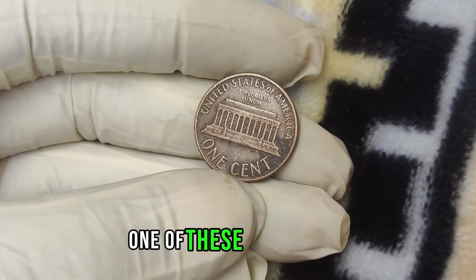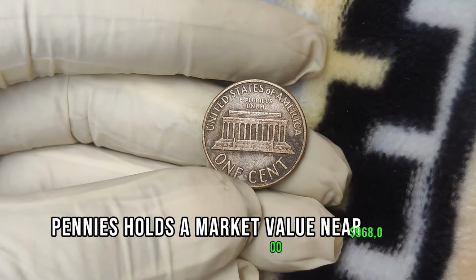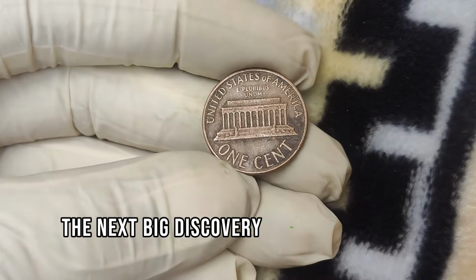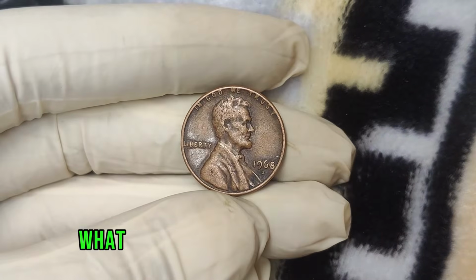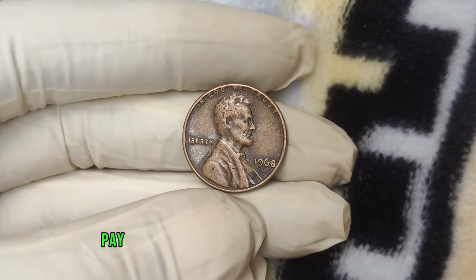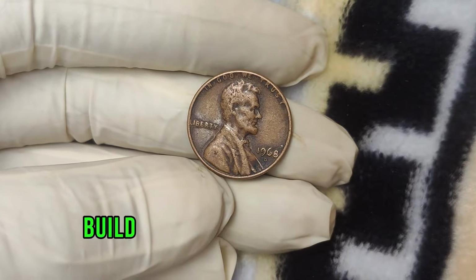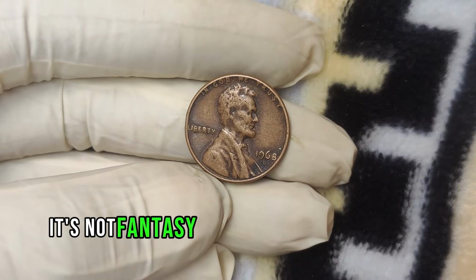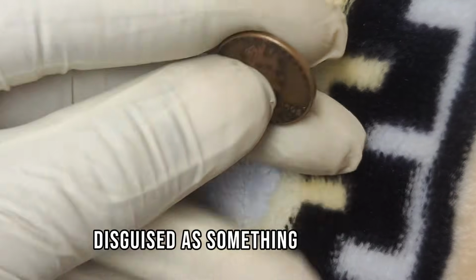Right now, one of these rare 1968 D pennies holds a market value near $968,000, and experts believe the next big discovery could break the $1 million mark. Let me ask you, what would you do if you found one? Pay off every debt? Retire early? Or maybe finally build that dream life you've been imagining for years? It's not fantasy. It's opportunity. Hidden in your hands, disguised as something ordinary.